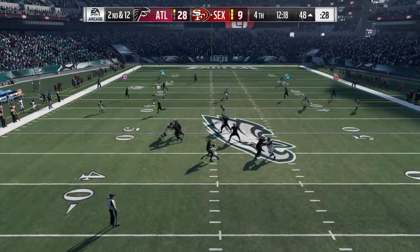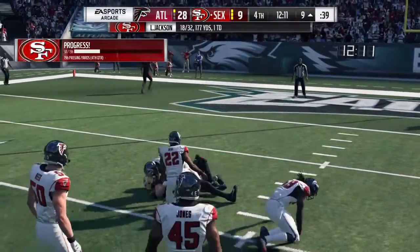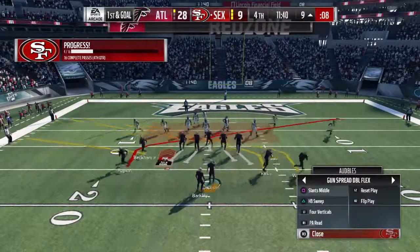Jackson to throw on second down. He's going to fire one deep over the middle. Got a man. It's caught inside the 10. And he carries this one all the way down to the 9. A gain of 39 that time.